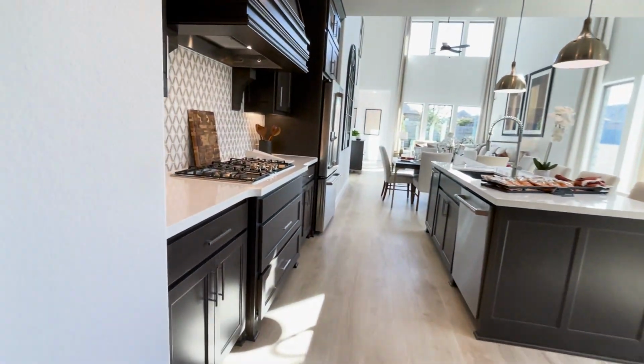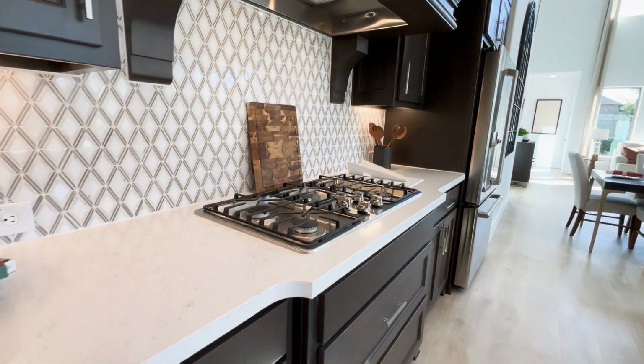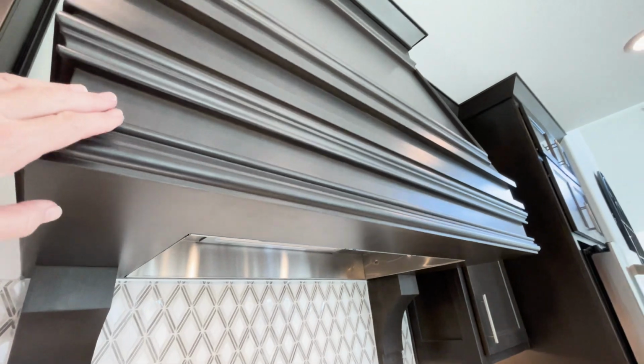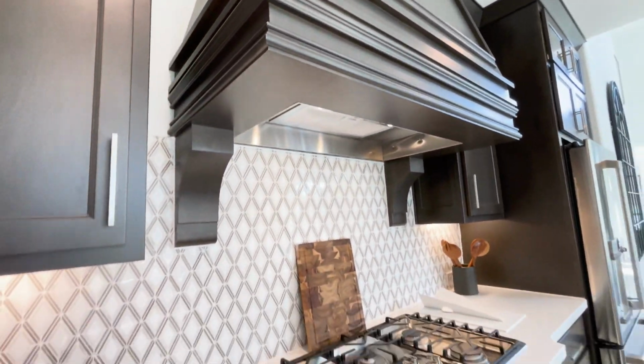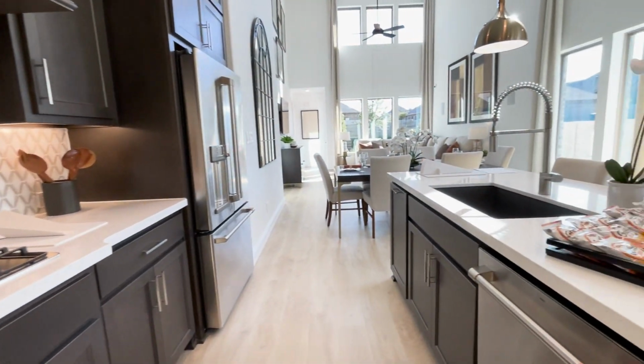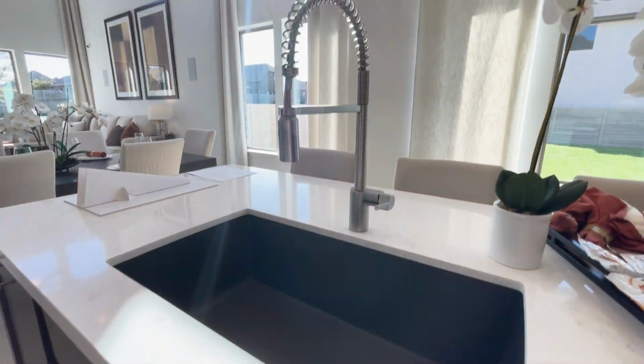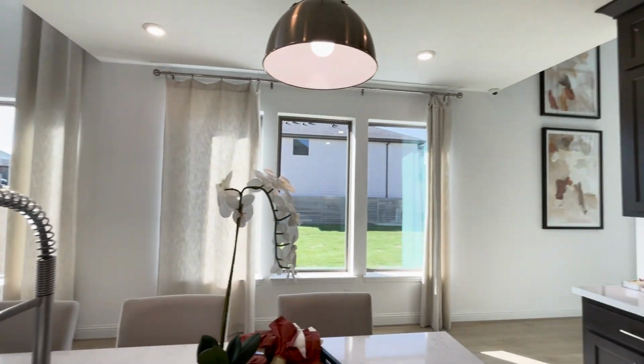Okay, moving back into the kitchen. Got a beautiful gas stovetop, and check out that backsplash. It's really pretty. This is a gorgeous fume hood. Wow. Really, really nice. Very nice sink here. Lots of light coming in.